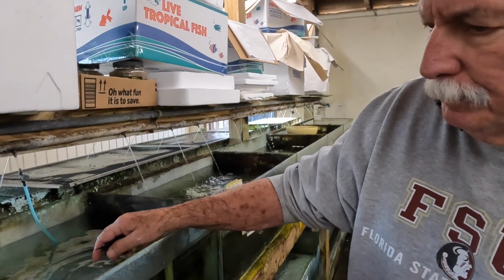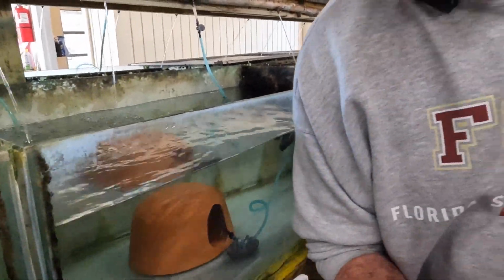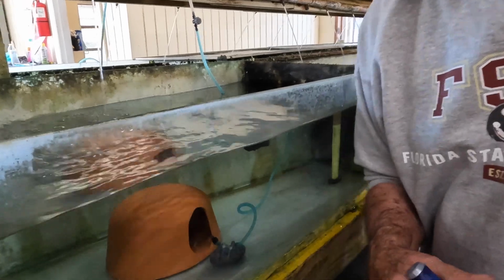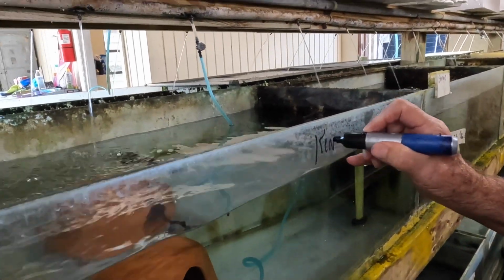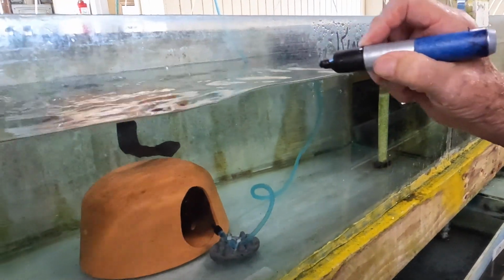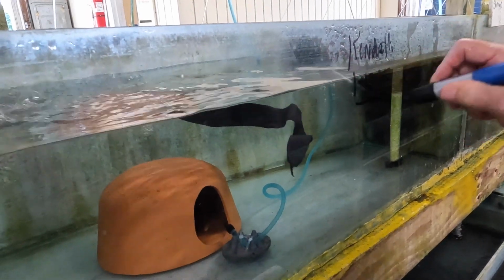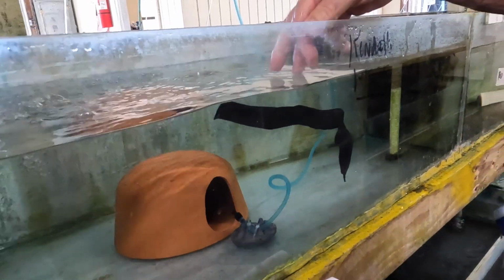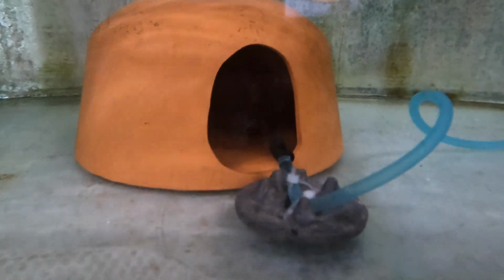So we're going to mark the glass with the date and time and the species. Normally we have tape, but we'll just mark it real quick so the boys don't accidentally move something in here. And we do not want them to feed these yet. No. We also have an air stone in there just to keep the water moving. Glenn, when the pump goes off, you're going to have to come here and we'll readjust and test it again.